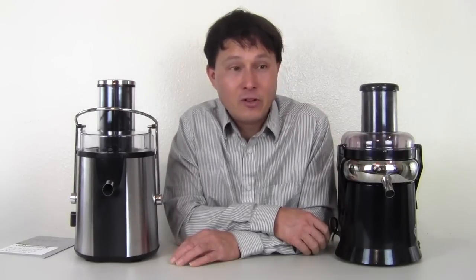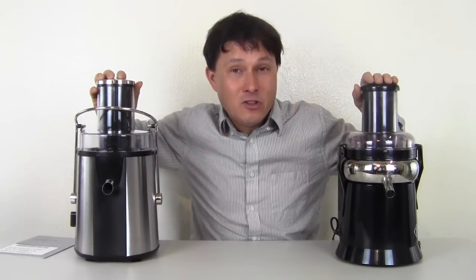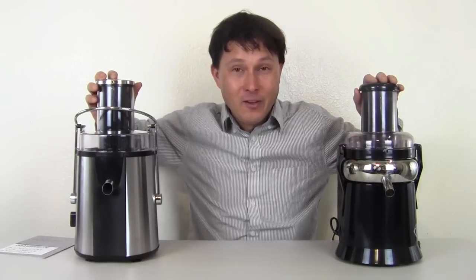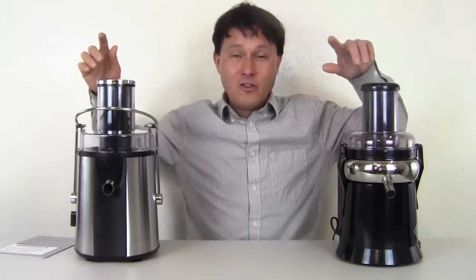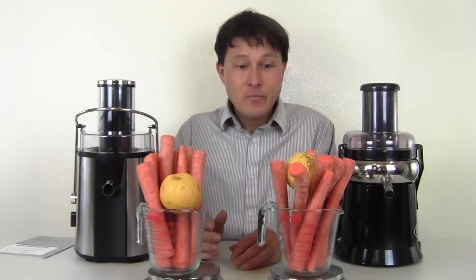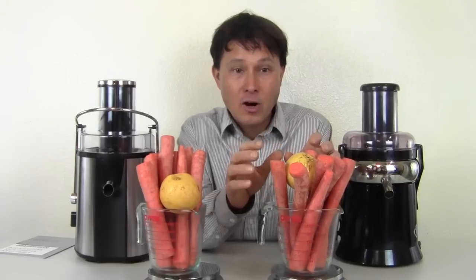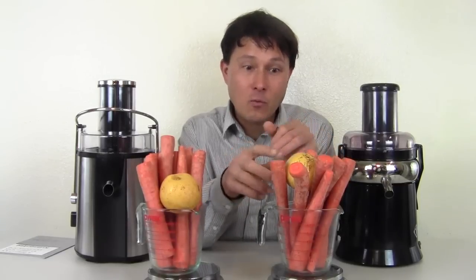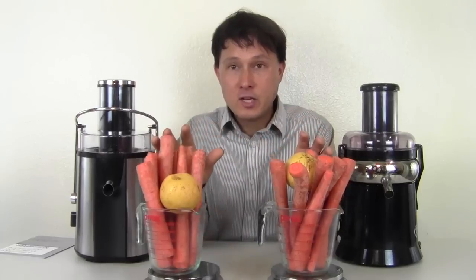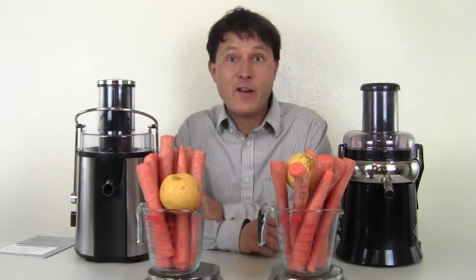I guess the next thing I want to do is we're going to go ahead and juice equal amounts of carrots and an Asian pear in each machine to see which juicer will reign supreme in this juice off comparison. So I'm going to go ahead and get the carrots and show you guys the weigh-in. Alright, so now we're going to do the weigh-in. Basically what we got is organic Bunny Love carrots that have been washed and topped and bottomed, and then 1 Asian pear, 9 carrots, 1 pear on each side. So what we're going to do next, let's take a look at the scales to make sure we have a fair fight today.